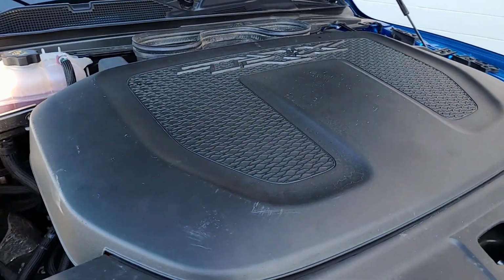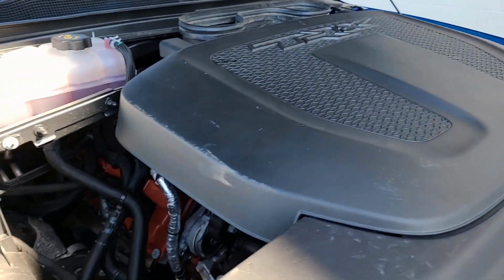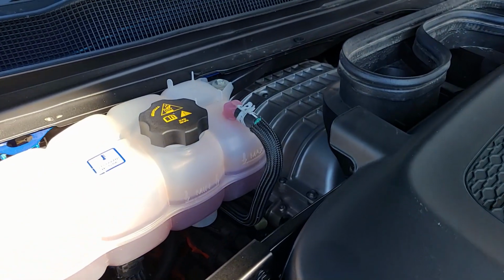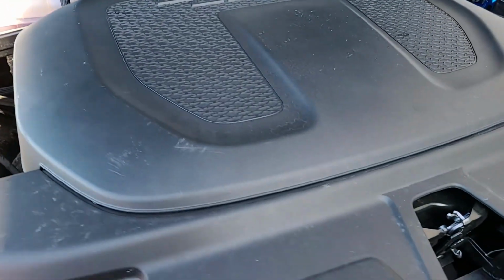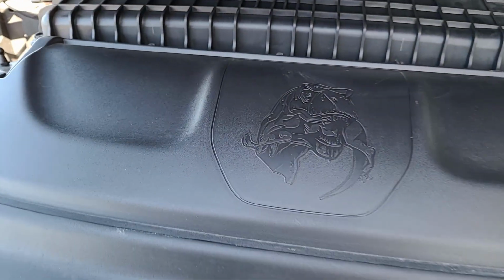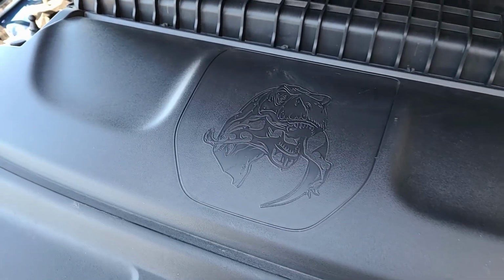You get 702 horsepower. Most of the top is covered by plastic, but you can see on the left side the V8, and you can see the supercharger peeking through on the top. It features an interesting Easter egg as well. So this is the cover, which you can pop up, and it displays a T-Rex, like TRX, eating a raptor.